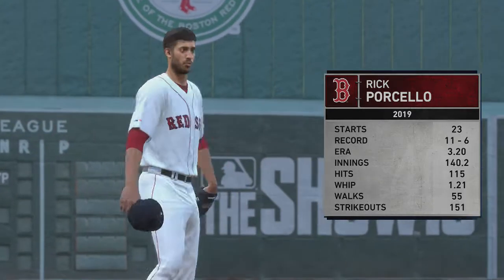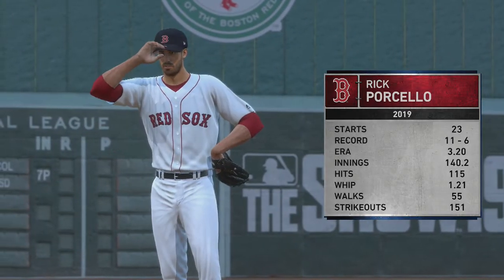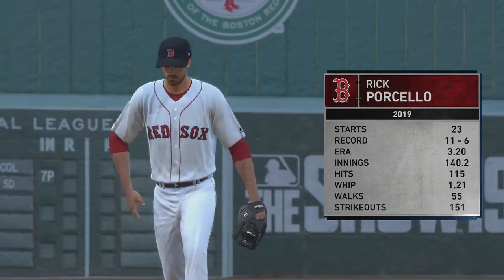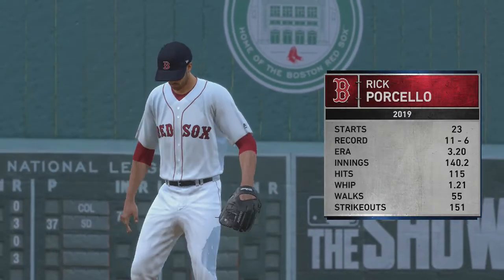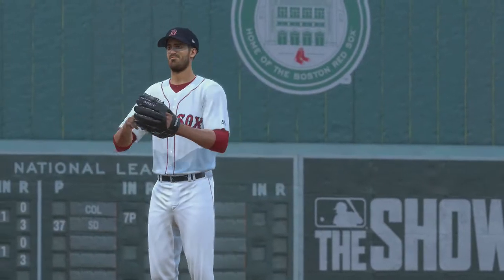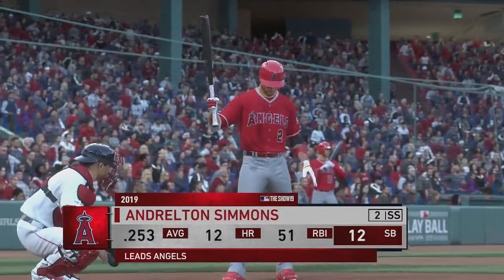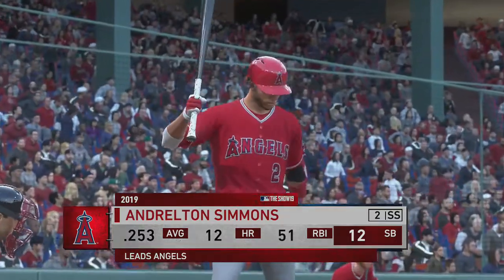Dan Plesac, what do you got? Hey, this guy has really good stuff. And when he's commanding his off-speed pitches like he was in his last one, he threw the ball really well, picking up the win and allowing only 2 runs. If he brings that stuff back in this one, it could be back-to-back powerhouse leading performances.